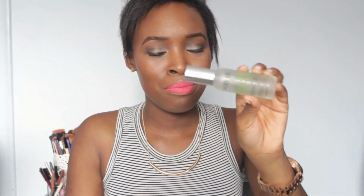Sometimes in the morning when I'm feeling really groggy and I have work and have to be up early, just a spray of this after I've cleansed my face and I suddenly feel like a brand new human being. So I don't know what this jazz is, but it is great. I love it. I'm definitely gonna rebuy it, even though it was so pricey. $18 for this little tiny travel size purse version of this.